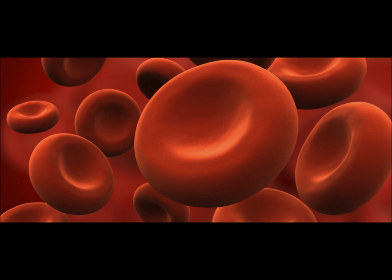So the point is you have to not only look at the absolute counts, but what are the relative counts also? And those relative counts, how many neutrophils do you have compared to the total number of cells you have? How many lymphocytes do you have compared to the total number of cells that you have? Okay.